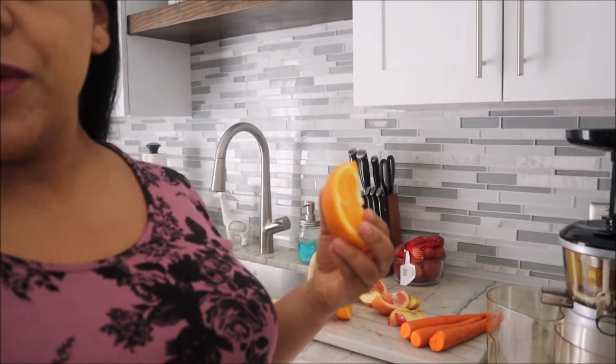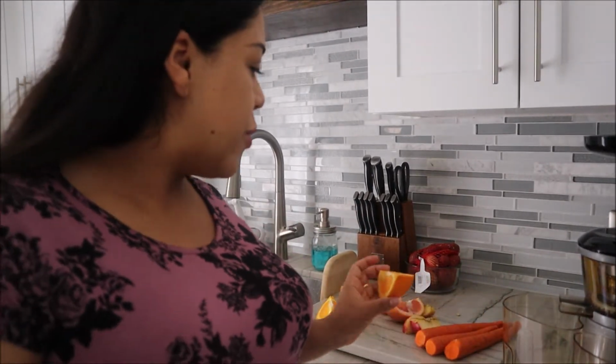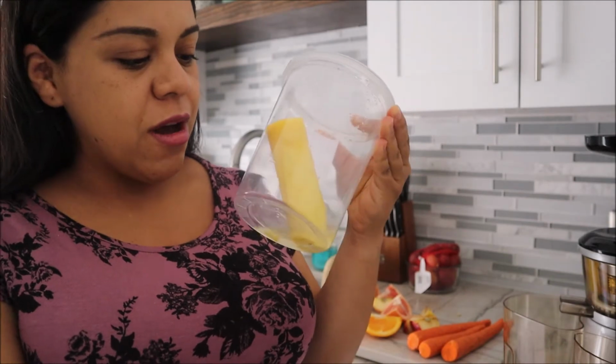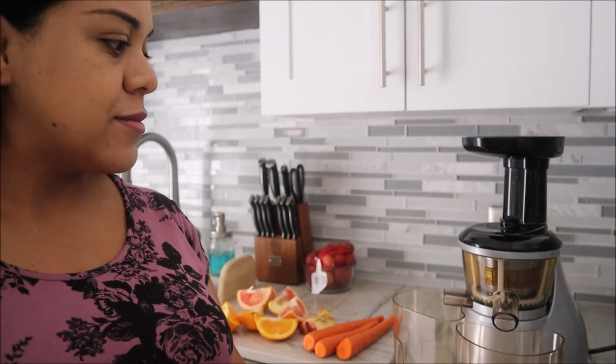So I've cut up, let me see if I can just turn this down. There we go. I've cut up pretty much everything I have in the refrigerator: one orange, one grapefruit, one apple, three carrots, and the core of a pineapple. I have my juicer here, and let's get juicing.